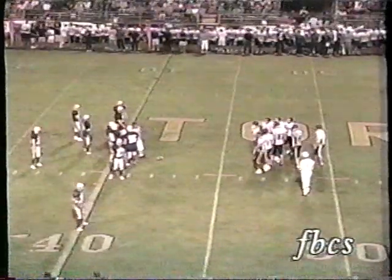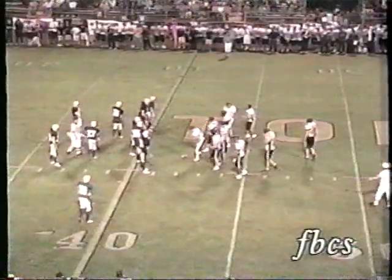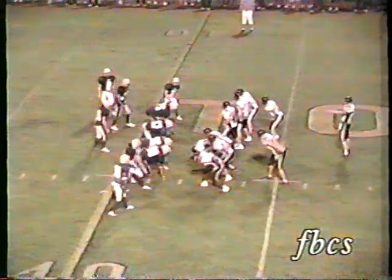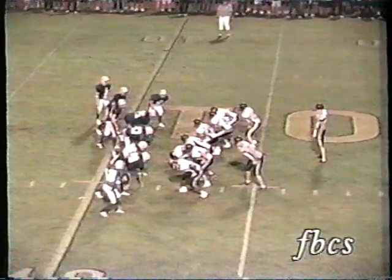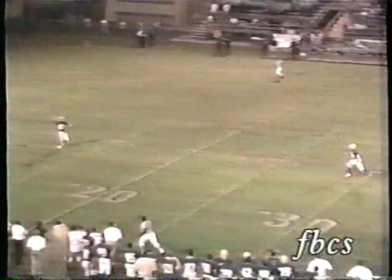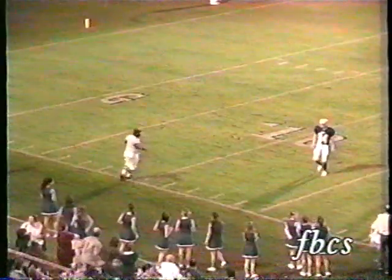So the object now is to kick it short. Riche is back to receive it for Sulphur. It's 4th and 14 now. They don't want to kick it in the end zone. And of course, Guthrie has not kicked the ball that far all night long. Watch Miller. He's the up back. Here's the snap. Torres rushes. Riche signals for a fair catch. It's out of bounds. Let's see if it's inside the 20.